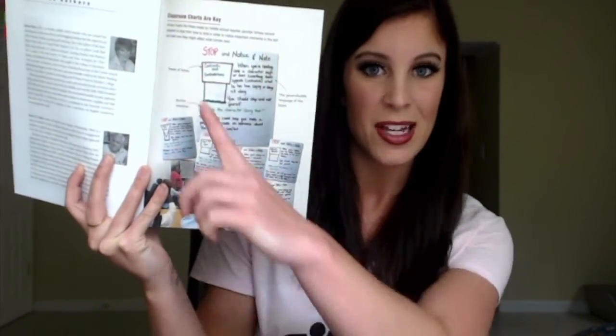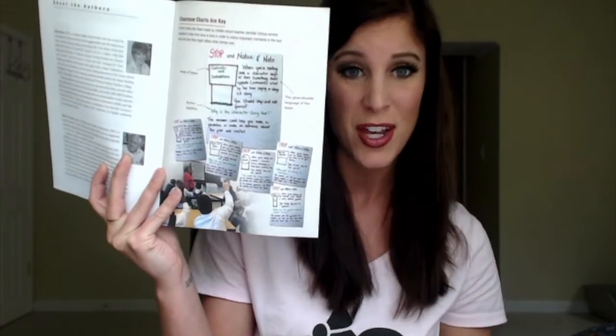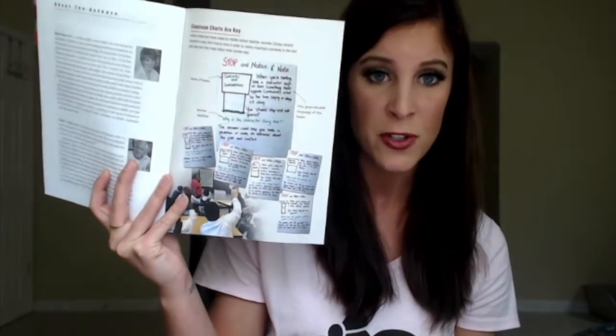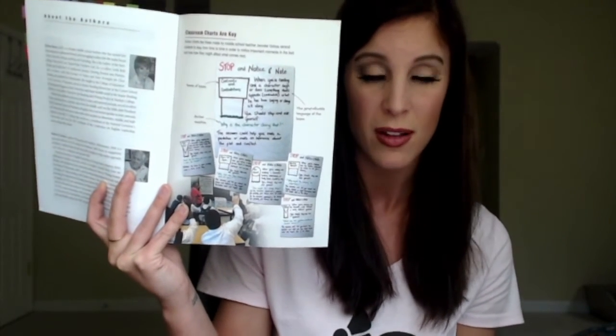So towards the end of the book, something that I found especially useful was just the last page. The last page looks like this, and it says up here that classroom charts are the key, and it gives you all of the signpost charts that teachers have used, or I think this is actually one particular teacher made all of these. So it was very helpful to see a visual of what those anchor charts should look like and how we should use those in the classroom as well.